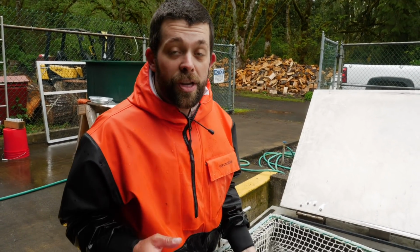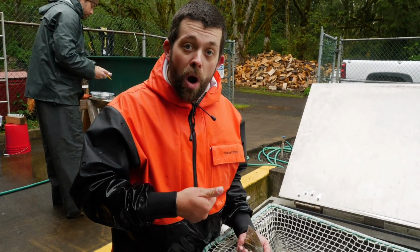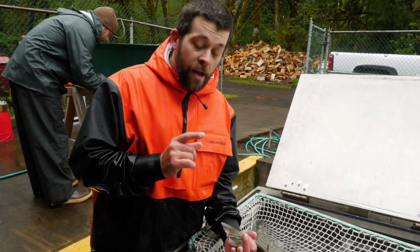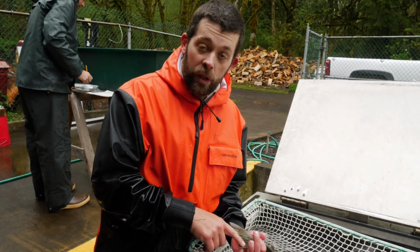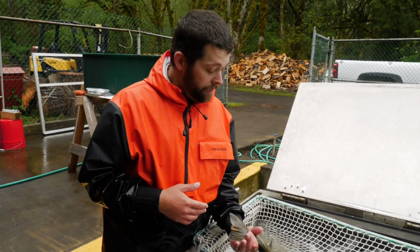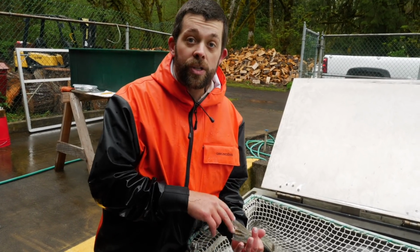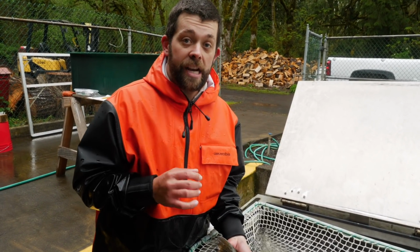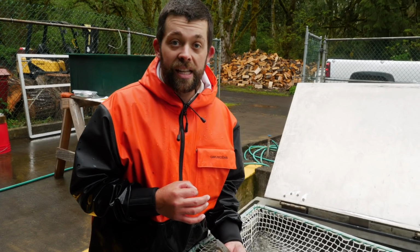So when we collect the fish from the fishermen, we mark the tail of the fish with a hole punch, and we do either the upper or lower lobe or both, depending on which month the fish was caught. And it's useful because when it comes time to spawn the fish, we can tell on our data sheet when that fish was collected from the river.